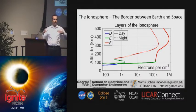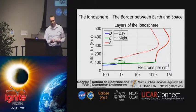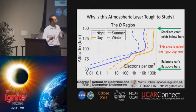It's ionized by X-rays and extreme ultraviolet light from the sun, and it's an electrically charged region at the top of the atmosphere. It's split up into different layers. The region that I'm interested in is the D region, which is at the bottom. The reason this is hard to study is that it's too high to reach with hot air balloons. It's also too low to reach with satellites. There's too much air for a satellite. So radio waves are really our only means of studying it.